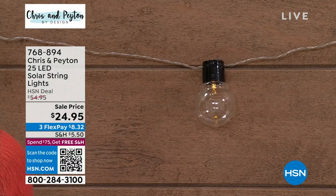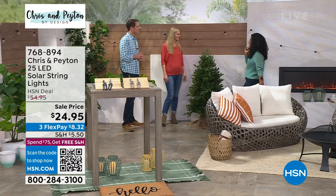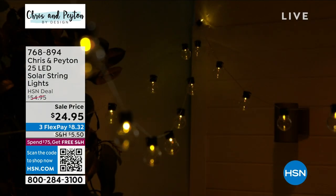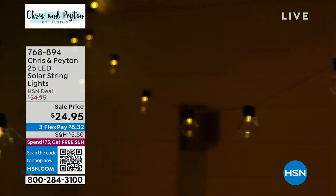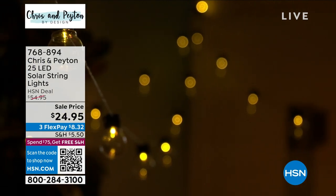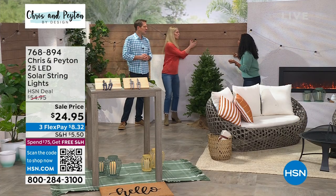One end has a little solar panel, keep that in the sun, the rest just goes. This is so easy. This is brilliant. I want them. I'm thinking about all the different places around outside my house that I would love to have these. Wouldn't you? Look at that. Lighting is ambiance. It really helps to set a mood. It can create calm. It can, again, define a space. These are so beautiful, and I don't think I've seen solar powered lights like these. So thank you, so that I don't have to plug anything in.